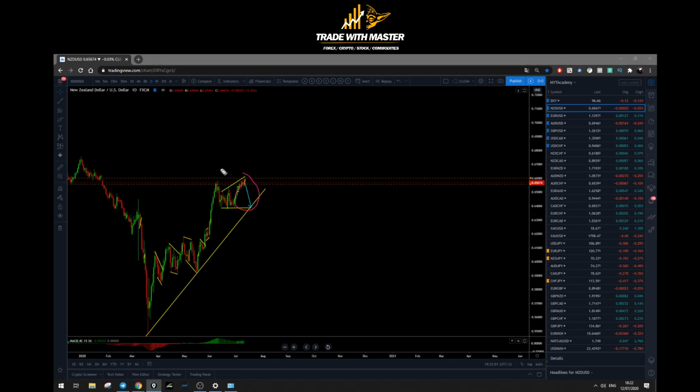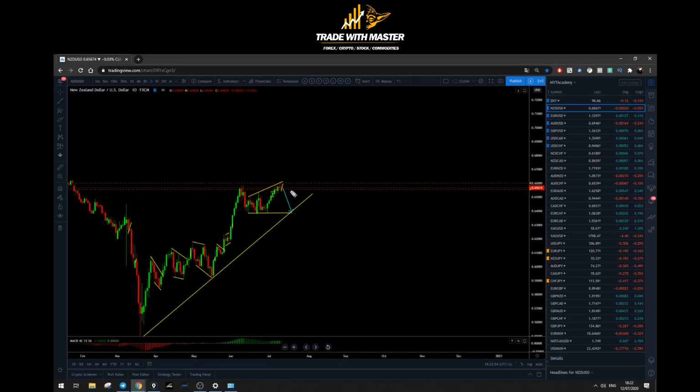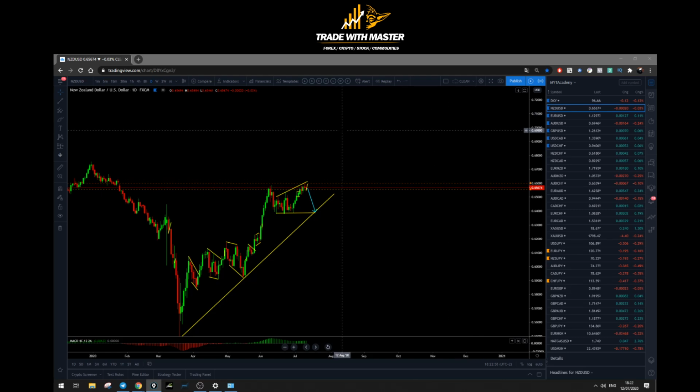But yes, you can take the sell setups. Sell setups are worth taking. You will make nice money over there, at least 2 or 3%.